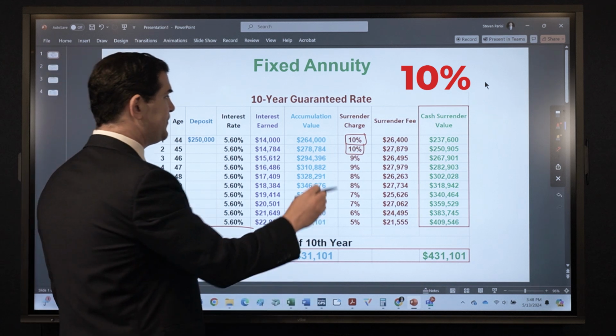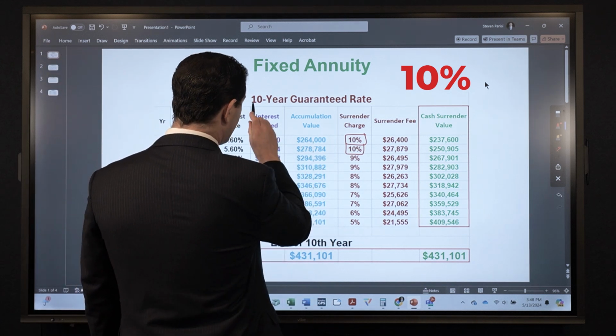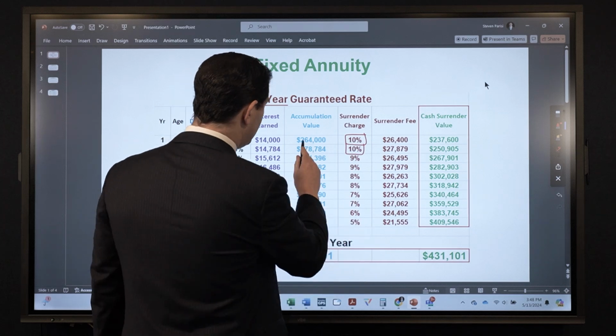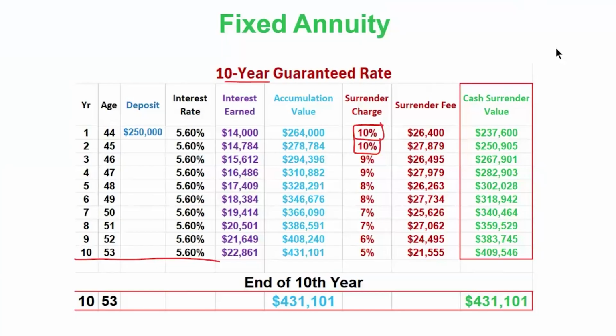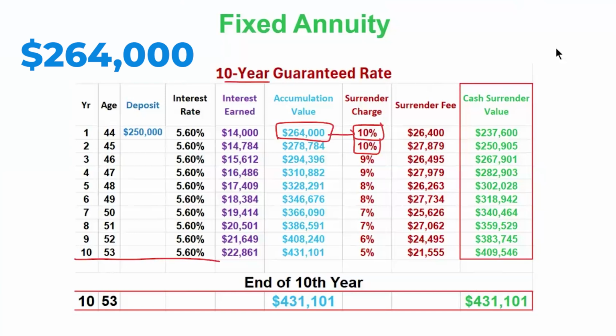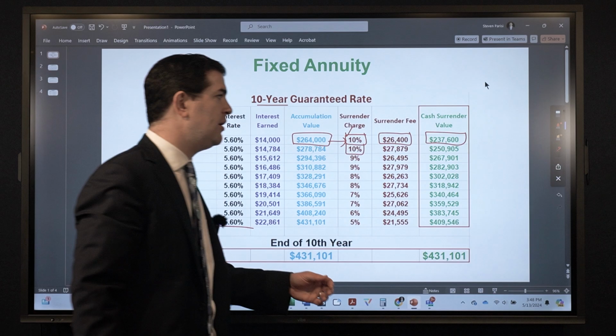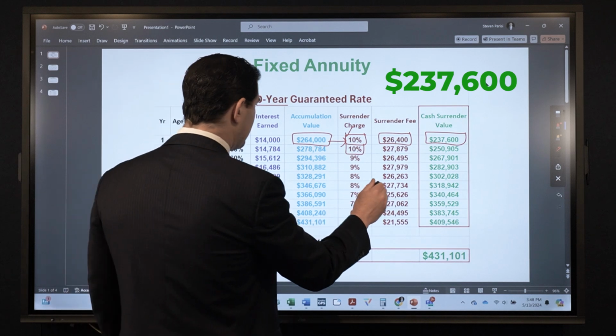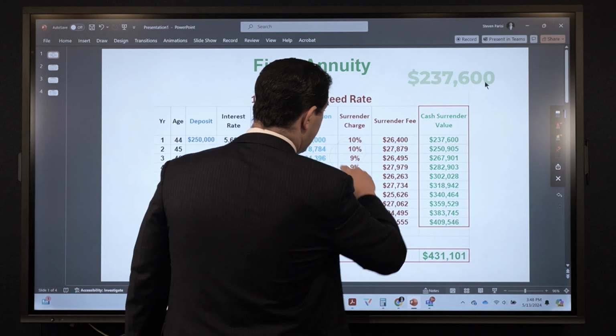Here's what this means. If in the first year, after committing to this 10-year term, he says, I want out, assuming he's held onto it for 1 year, the accumulation value is $264,000, but if he cashes out, the insurance company is going to charge him 10%, which comes out to $26,400, and he would walk away with $237,000 and change.